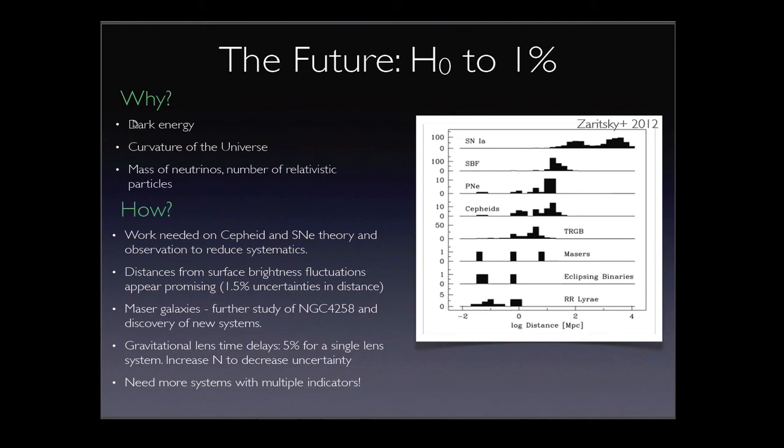So the future is that we hope to go to 1% on the Hubble constant. The reasons why are what I said at the start of the talk. We want to understand dark energy and the curvature of the universe. Bringing the uncertainty on the Hubble constant down brings down the uncertainties on those parameters. It's going to tell us things like the mass of neutrinos. How many neutrinos are there? It's something we still don't know.